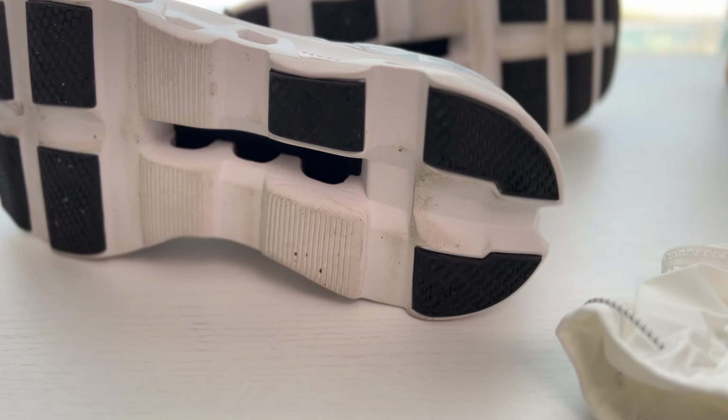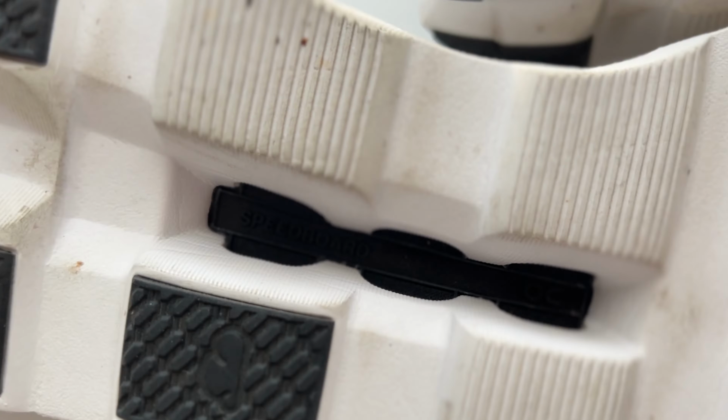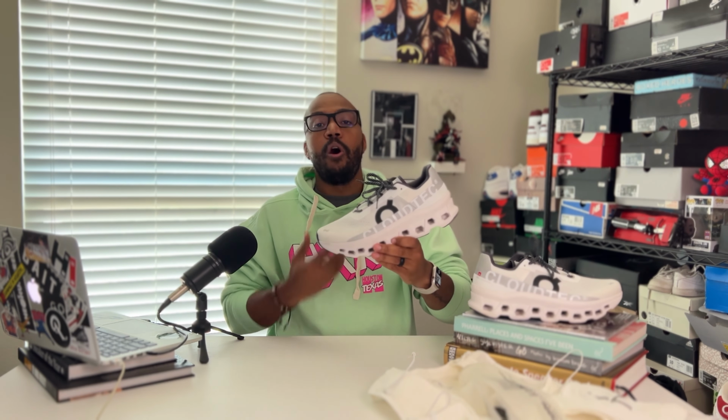So we're kind of going backwards from what we normally do in a review, where we go top to bottom. We're going bottom to top. So again, we have that huge cushioning here, within that CloudTec and Helion foam. If you flip it over, there's going to be our Speedboard, which is our plate. Guys, you know I love a plate that helps with that energy return. That's what this does. So the cushioning and the Speedboard together are supposed to help, of course, with the comfort on your foot, but also produce more energy back, the energy return, whenever you're hitting your strides when you're on the ground running.